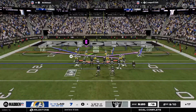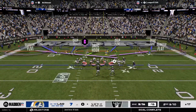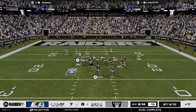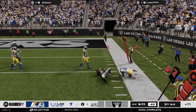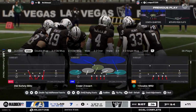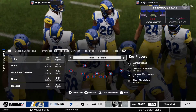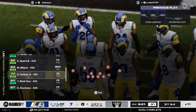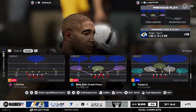Second and 10. Come on, set. 60. Firing quickly here, and that's complete. They get 6. That'll leave them with 3rd and 4. A few moving pieces on that play because that was an RPO, was it not? It was, but one important piece that didn't move incorrectly, the offensive line.